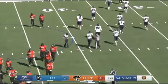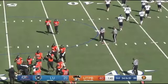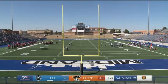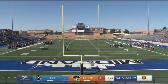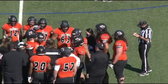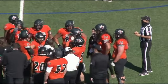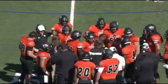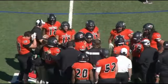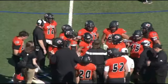Falcons do call a timeout with our score 40-20. And so next week is scheduled as an off week according to the schedule. But there's a real good chance apparently we'll be traveling to Silver City, New Mexico to play Western New Mexico. And then after that we'll be at Texas A&M Kingsville before we wrap up this very short 4 or 5 game spring season here at Grande Communication Stadium against Midwestern State.